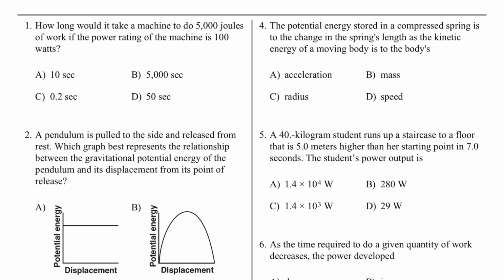So this question is asking us for time, and it gives us both work and power. In order to find time, we need to plug these values into the power formula and then solve. So power equals work over time. So power is 100 watts, that equals 5,000 joules over time. So if we solve for time, we're gonna get 50 seconds.